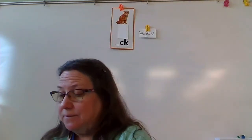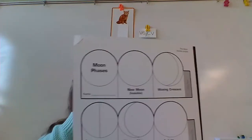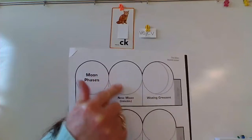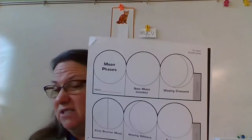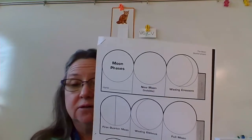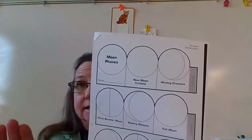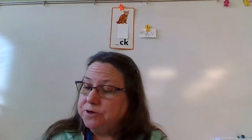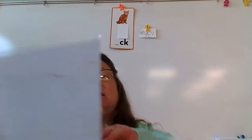So on the second page that you have, you are going to color the moon phases. Make sure your name's on it, okay? The new moon we can't see. So the new moon would be just plain white. We don't see it up there, so you don't color it. Or you can color it black because we don't see it, okay? So let's make it black. That would be good. So the new moon would be black because we don't see that moon.